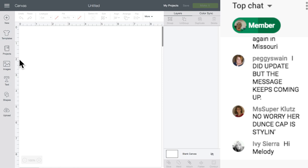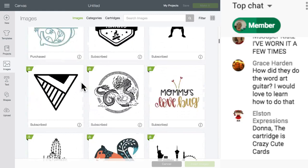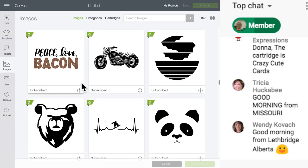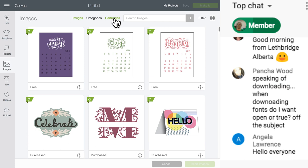Look to the left of your screen. Click on that. And then this takes you just to what they're featuring as new, not new, but just, I think, some of the most popular images or images they want to feature. Okay, so what we're going to do to find that cartridge, you can search here for single images, but we're going to search for the cartridge because we want to look at the whole cartridge. So we're going to click on cartridges.